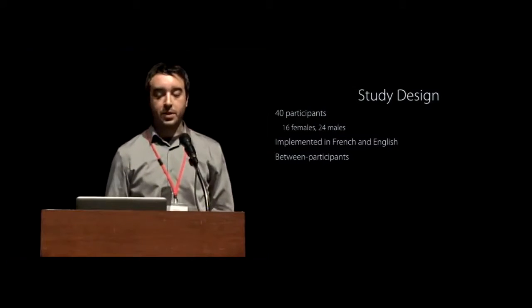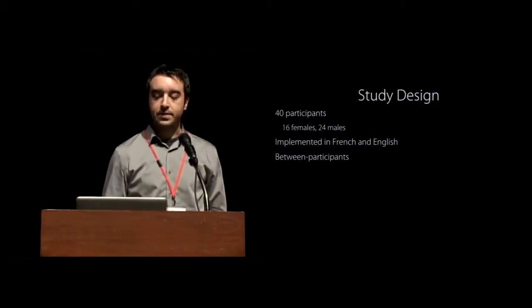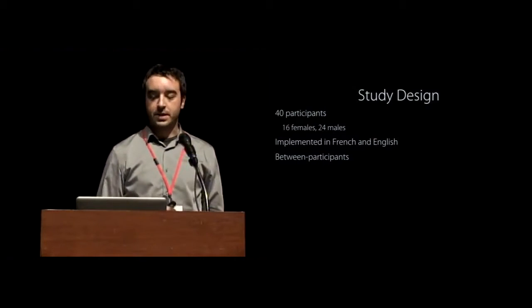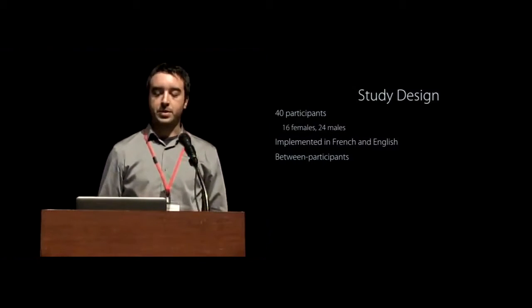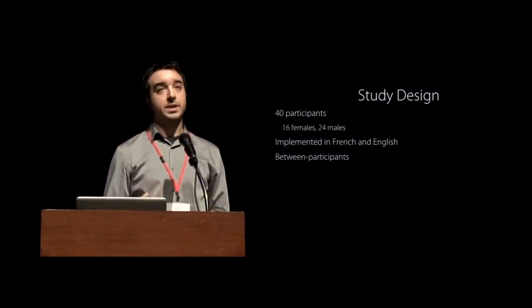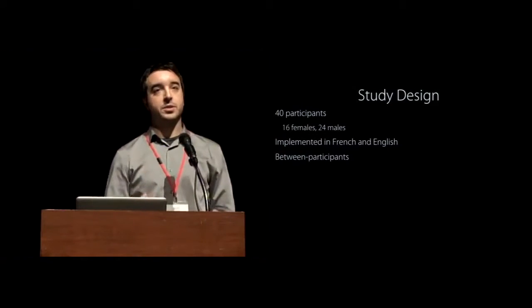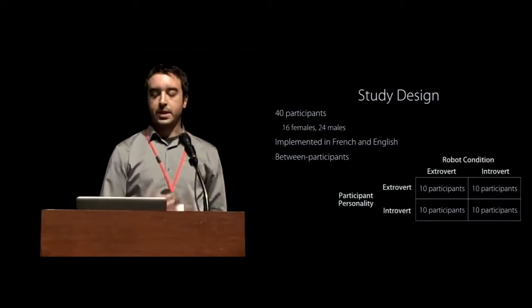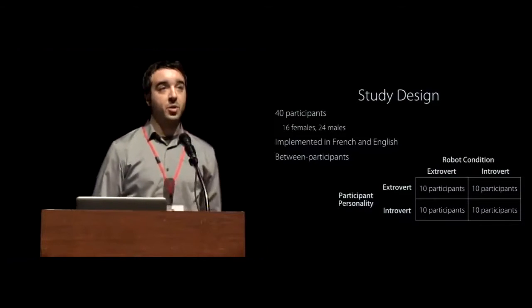So we recruited 40 participants for the study, 16 females, 24 males. This study was conducted in France at a university setting where participants might have been most comfortable in French or in English. So we implemented the study in both languages, and we allowed participants to choose which was best for them. We had 30 participants choose French and 10 choose English. And we used a between participants design, fully balanced, so there was an equal mix of extroverted and introverted participants with the extroverted or introverted robot.